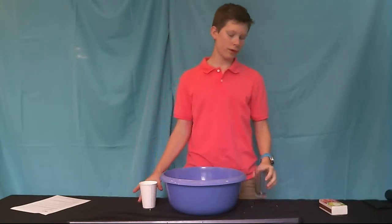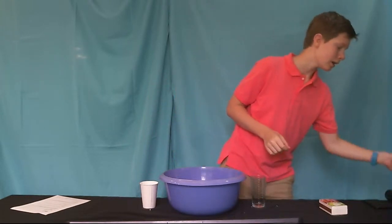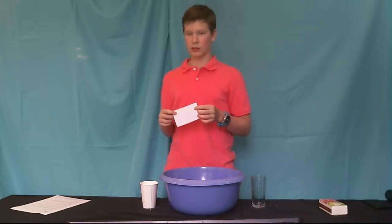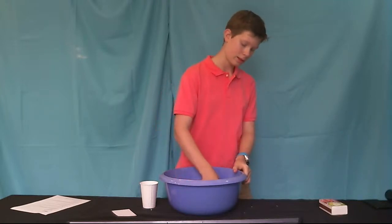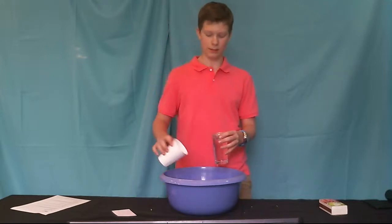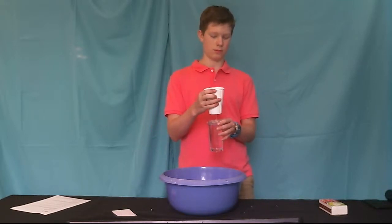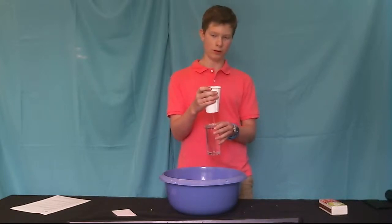Okay, so the first thing that you want to do, also, I forgot the key component of this: an index card. You can use any size you want, and this is just the standard kind, I think. So, I now have an index card. I'm going to take this and fill this up about as high as I can. And then I'm going to grab this, and this is what this is for, so it can drip to the very top. It's gotta be literally completely full.